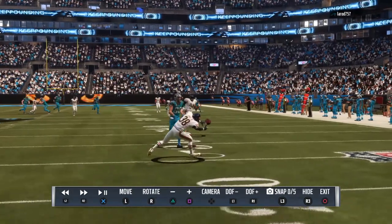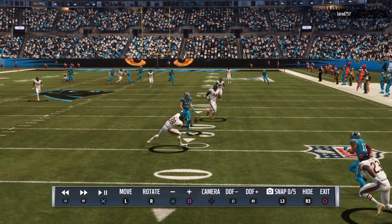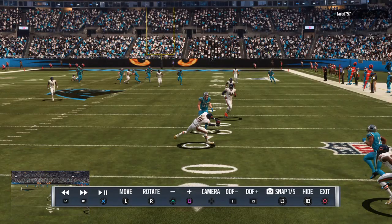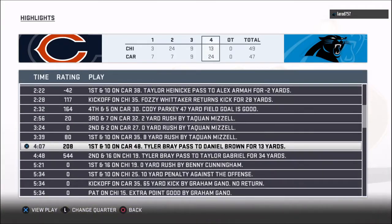Good game. He could have continued. No. When I was running, he was already in field goal range. He had a safety right there coming after me. That's why I threw it.